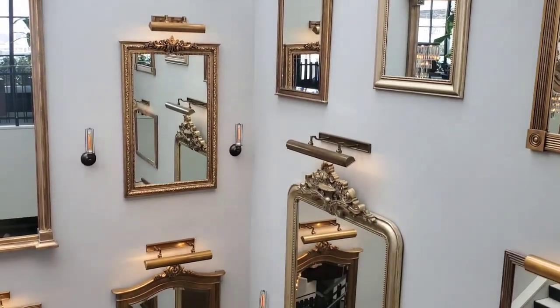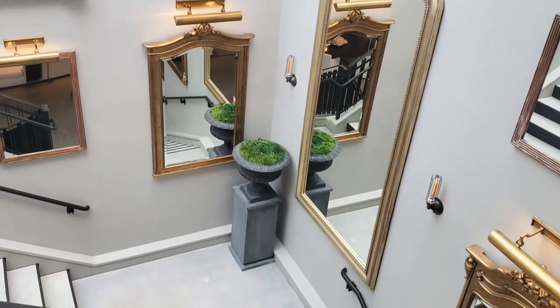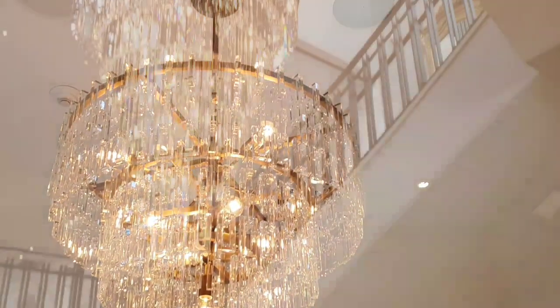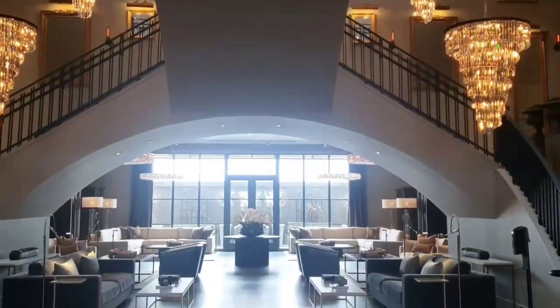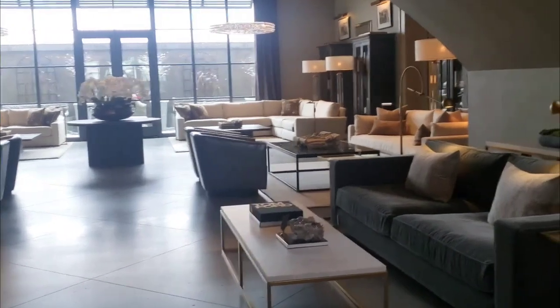So this store is a mix of traditional, modern, farmhouse. It has a little bit of French country. They have contemporary and modern furnishings. And all of those styles are done in a very refined and classic and timeless manner.